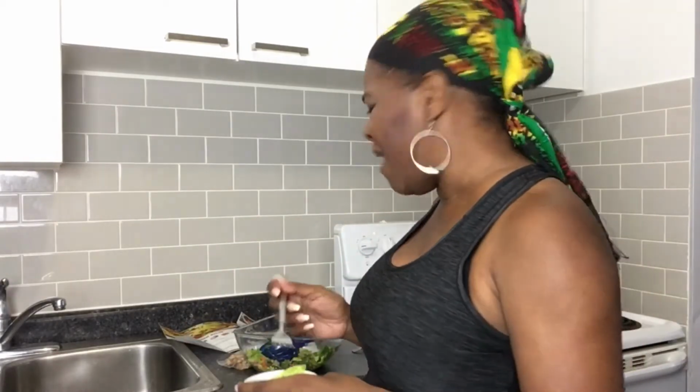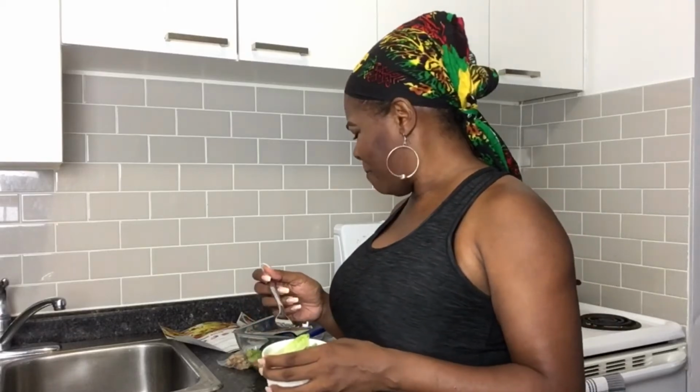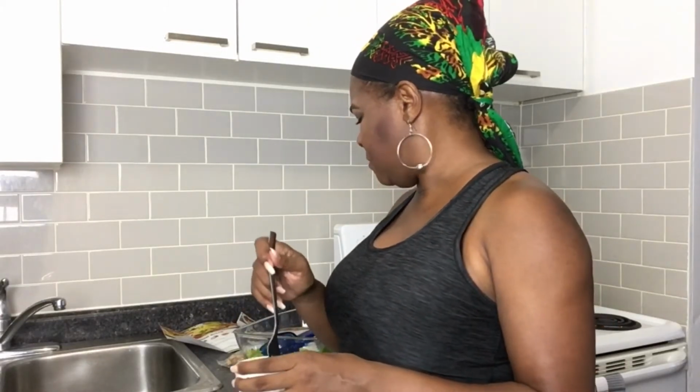Not bad. That one tomato though. It's like you put the right ingredients to make the right salad. Okay. Cherry tomatoes and onion with Italian dressing. I think that's the right combo right there. Because everything else I do, lettuce, the cucumbers. Yeah. I don't really do cherry tomatoes.